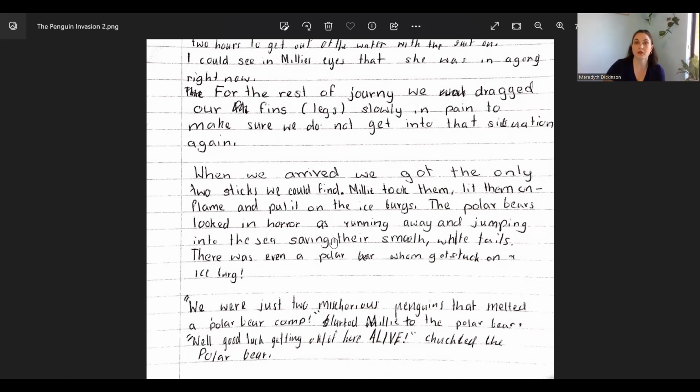The polar bears looked in horror and started running away and jumping into the sea, saving their smooth white tails. There was even a polar bear who got stuck on the iceberg. "We were just two mischievous penguins that melted a polar bear camp," blurted Millie to the polar bears. "Well, good luck getting out of here alive," chuckled the polar bear.